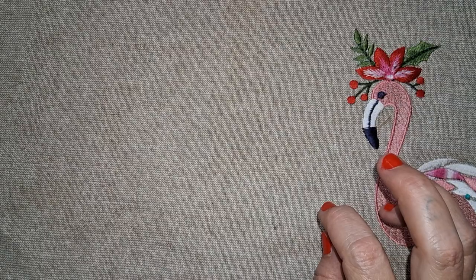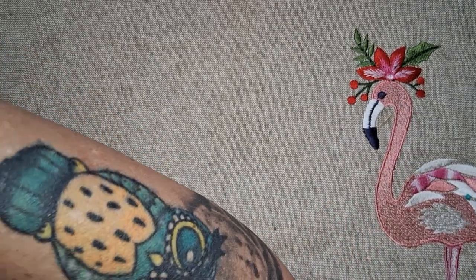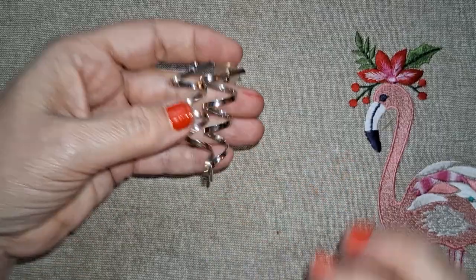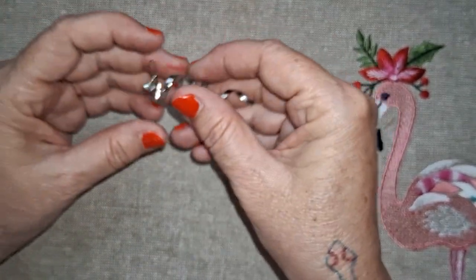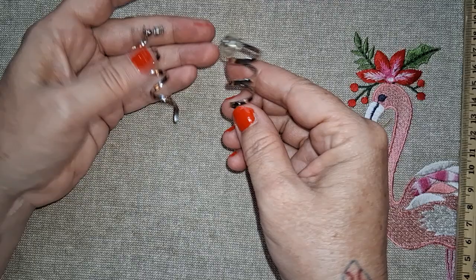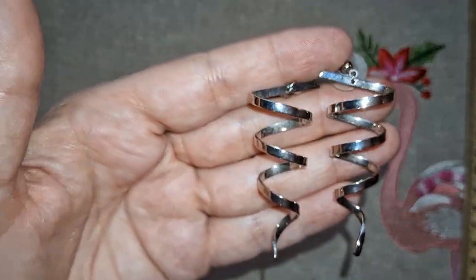I'm gonna save the best for last. All right, I got these silver tone. These are pretty. Spirally dangle earrings. See how long they are. About 2.5 inches. I have gold ones of these also, but my daughter has them at the moment. So those.